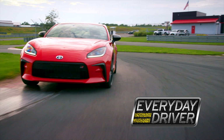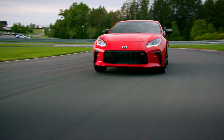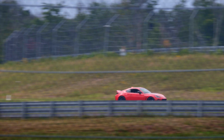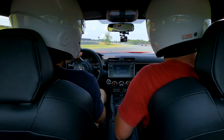Always nice when Toyota can give you a track day. That's a good day. If you've never been to Monticello Motor Club, we highly recommend it. We have never been here until now, and this track is made for this car. It's a great track. We've got a couple of laps each, and I think we're just starting to know the track here. It's just rained slightly, but that just means more fun, right?